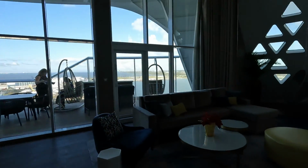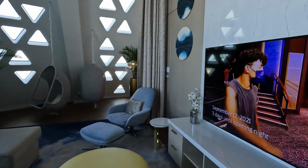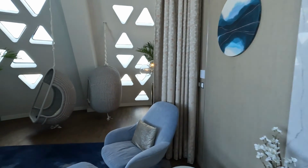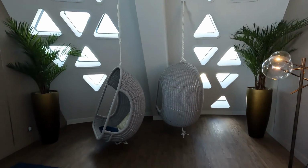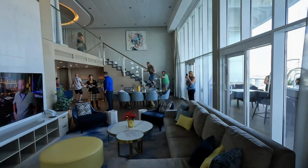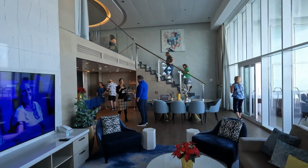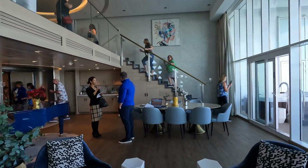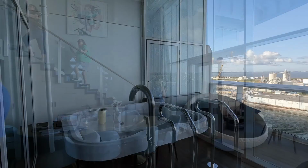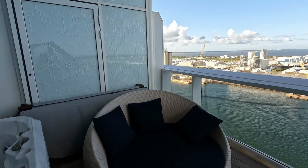One bedroom. Here's the living room area. I like the little egg things over there. It's a big TV. Little lounging area here. What's in the pool house? So this is a 2-floor suite with a large living room, dining area, and this large private balcony with a whirlpool.